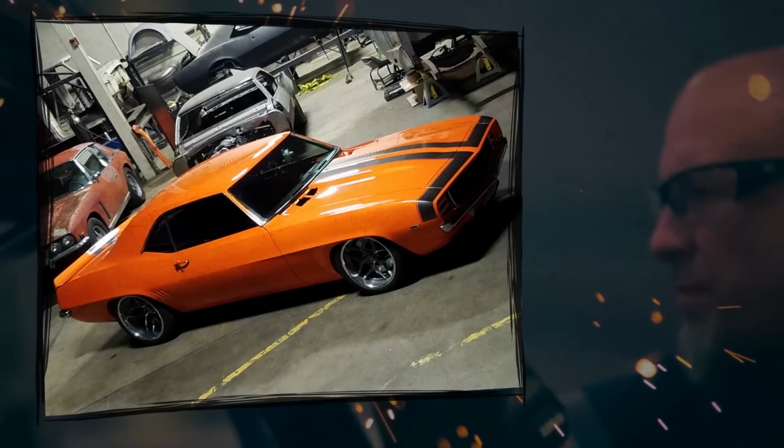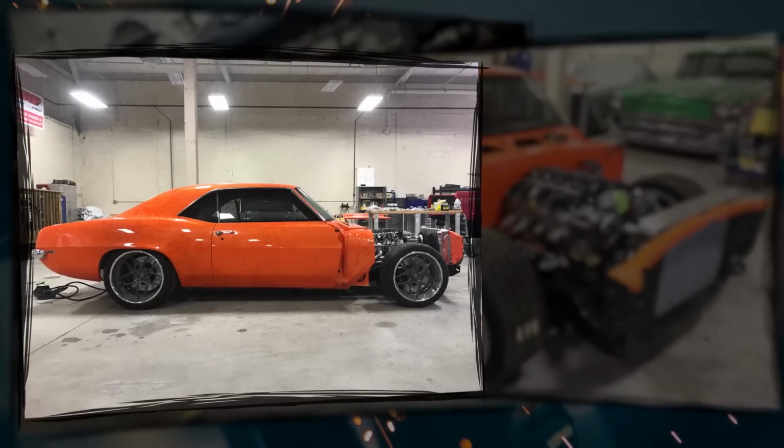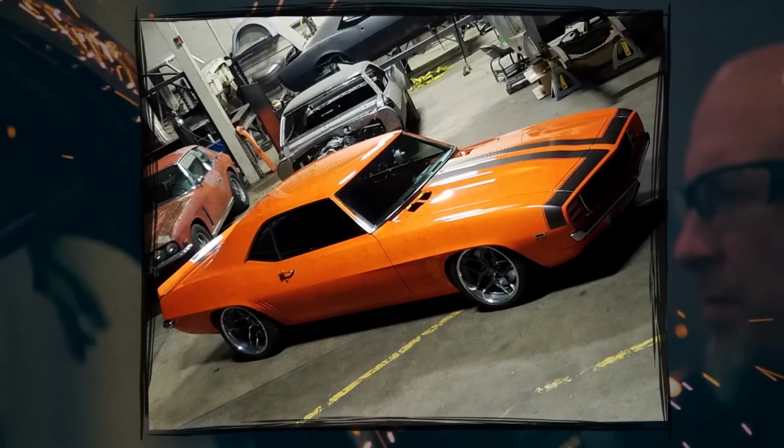Actually, the orange one that you guys saw out there, the customer hasn't seen it fully together. We have a show in 2 weeks where we're going to take it, and he's going to come and see what he thinks. So, what is that? 69? That's a 69, yeah. And seeing the cars, I haven't been around them as much as I used to, and it just brings back so many good memories. And the suspension is all updated, the whole entire car, all modern.